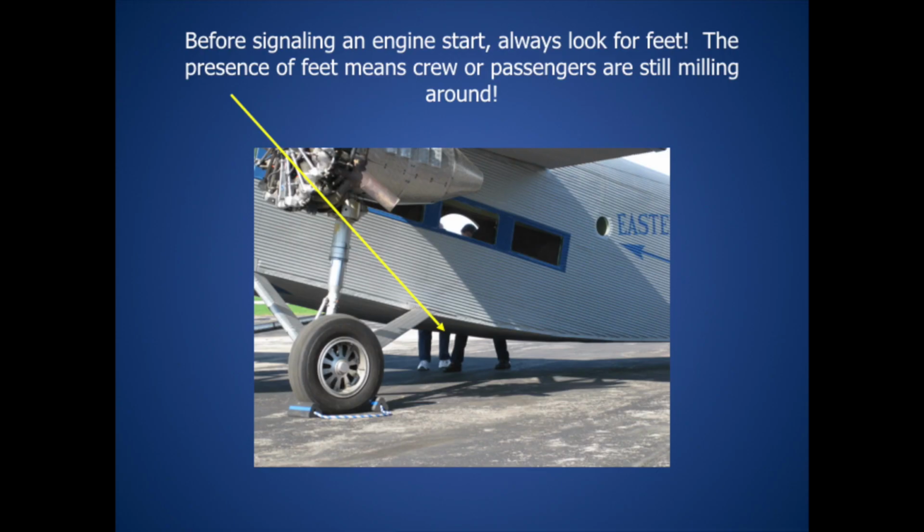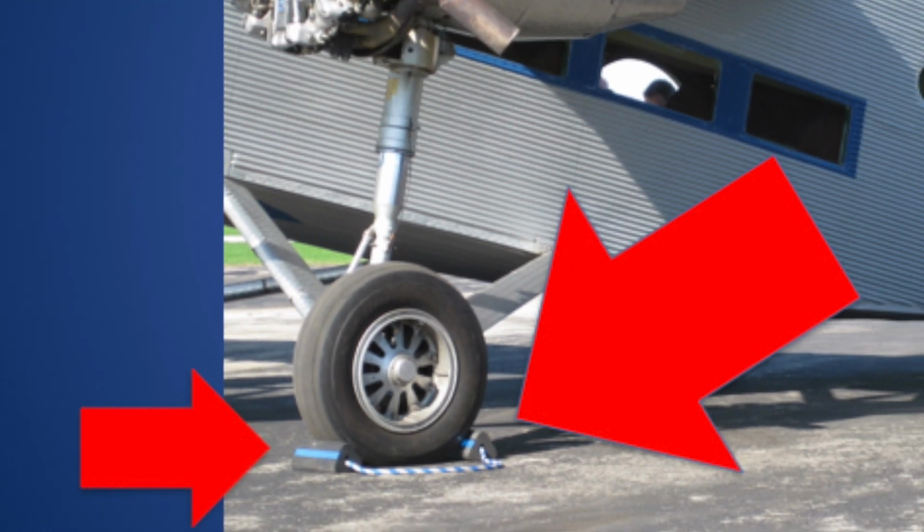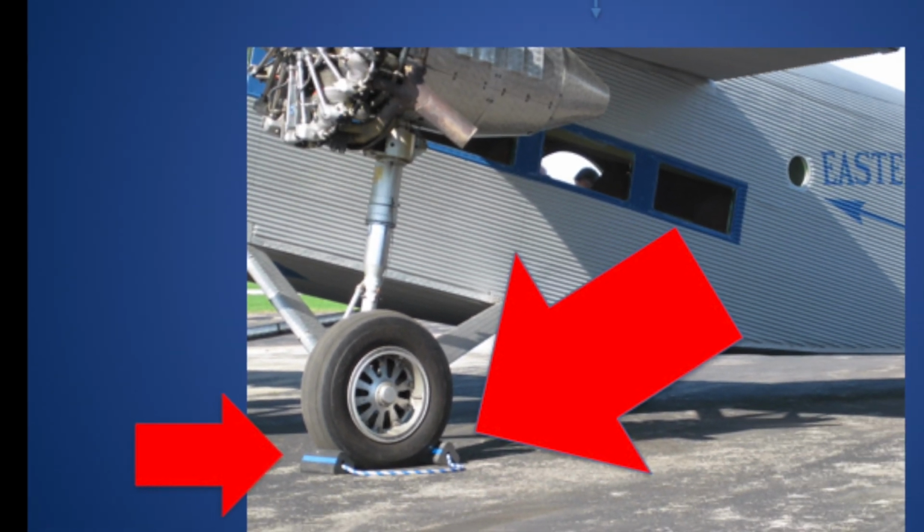Once you are properly positioned, look for feet beneath the aircraft's belly. If you can see feet, then you know that crew and passengers are still milling about and it is not safe to start the engines. Take another look before signaling an engine start. Make sure the chocks have been removed.